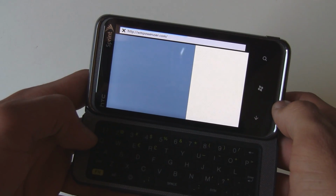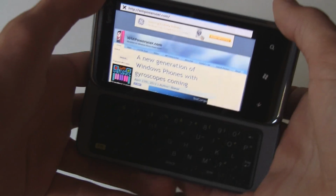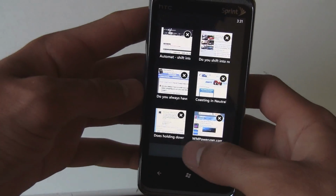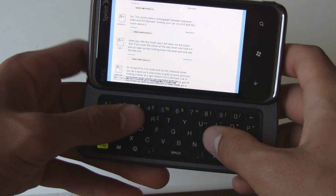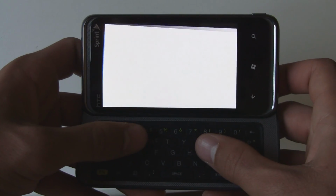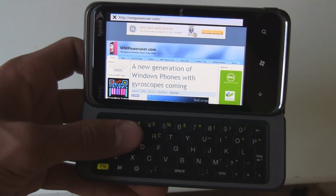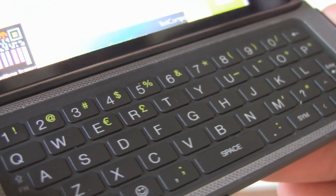The keyboard is actually pretty nice and works well in Windows Phone 7, but there are some instances where it becomes a nuisance, like when you are browsing the web and want to switch tabs. To switch tabs, you have to close the keyboard, tilt the phone upright, then click the Switch Tabs button, and then slide the keyboard back out, since Windows Phone 7 hides all those extra buttons while in landscape mode on the browser. Typing on the keyboard itself is quite solid and feels really good.